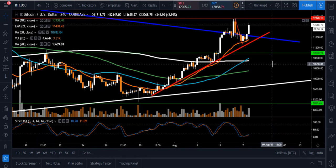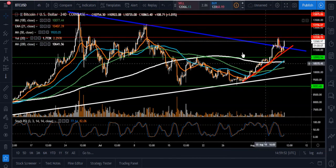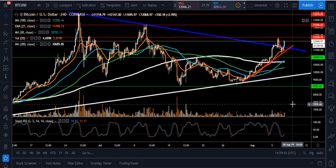So we're going to go and see if we can get up to around that 12,328 and see if we can get a close up above that today so we can get back up above this blue trend line. That's going to be crucial for us.